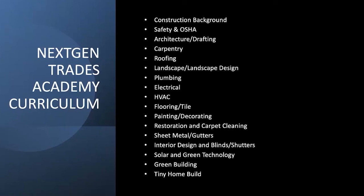I mean, I'm a musician, so I didn't get into the trades because I wanted to. I got in because I was broke in college and I needed a job. And I started working for a roofing company when I was 19, and that was 25 years ago. And so now I'm just giving that same opportunity to our young people as well.